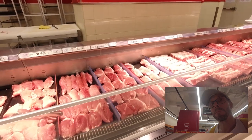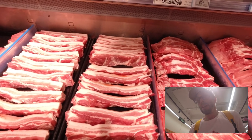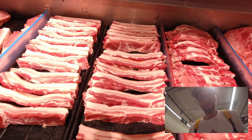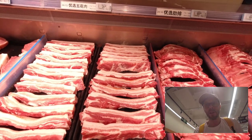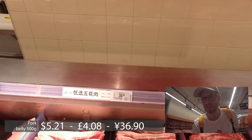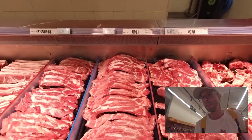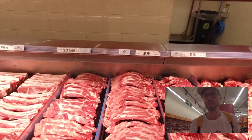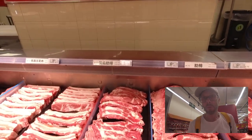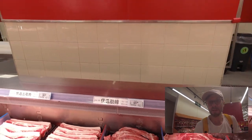But then you look at other kinds of pork. This is pork that Chinese people really like. Actually, they like fatty pork. This is 36.9 per 100 grams, and then here is pork ribs. Pork ribs are really nice, but as you can see, pork ribs are 60 RMB for 500 grams. That's really expensive. Okay, so we'll move on to have a look at fruit and vegetables.